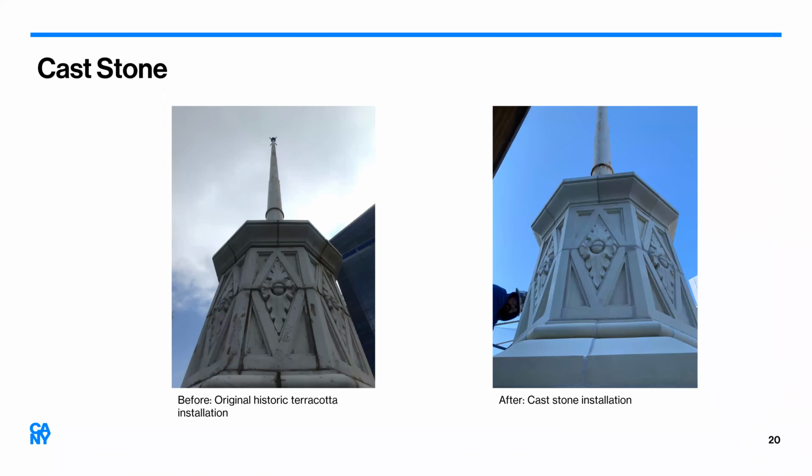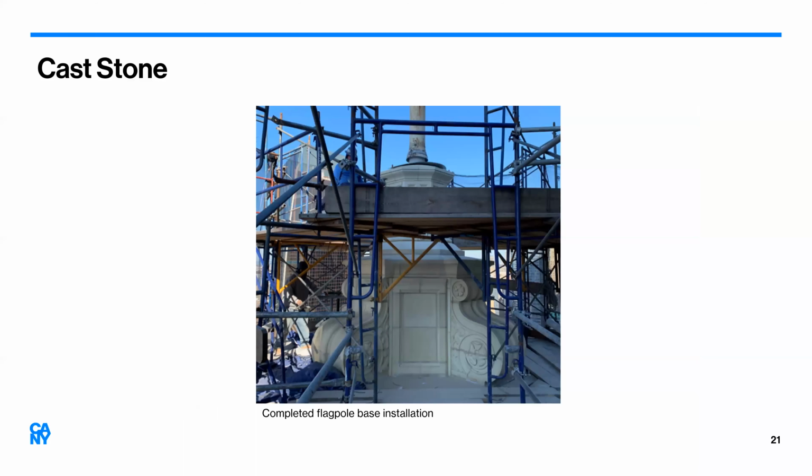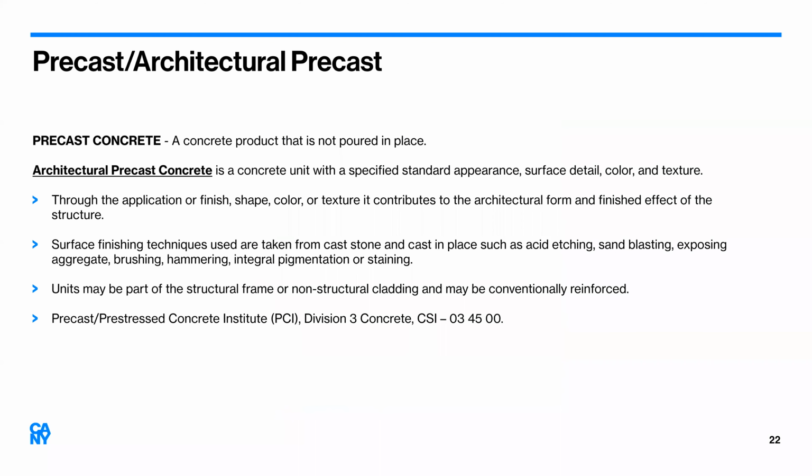This is a quick side-by-side comparison of the original terracotta base on the left and the replacement cast stone base on the right, and their close match, as you can see. Here's one final photograph of the complete base. Unfortunately, due to the access of the base, an overview photograph was unable to be obtained without scaffold, but you can see how closely cast stone replicated what the original terracotta looks like. Thank you.